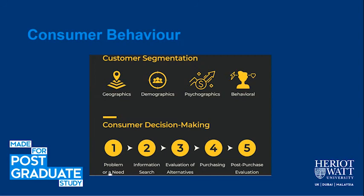So how can we make sure that they purchase that product from us? And that's where design management and design thinking and process all come together to make sure that, as part of this consumer behavior journey, we are the company that the consumer purchases from. The last step of this decision-making process is the post-purchase evaluation.